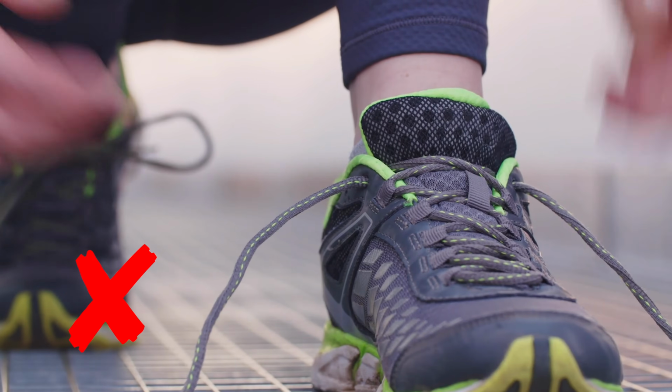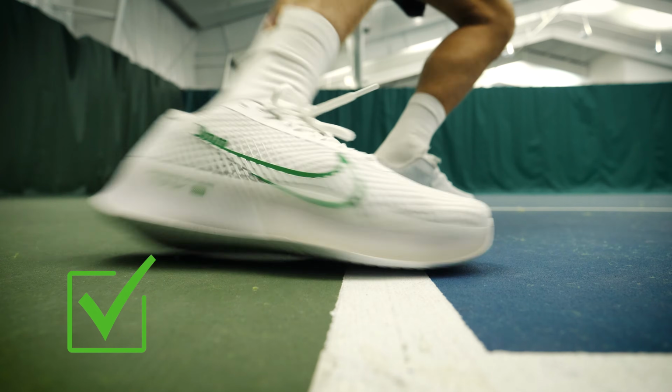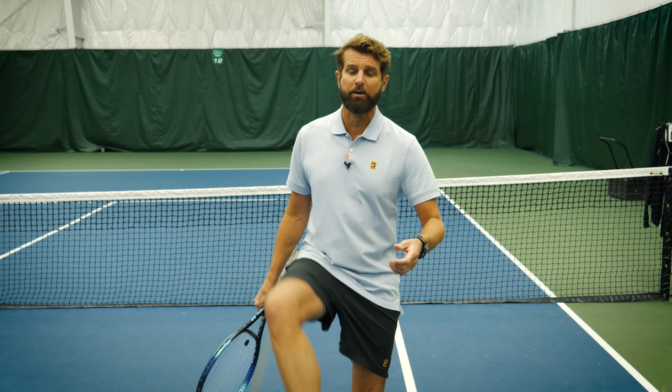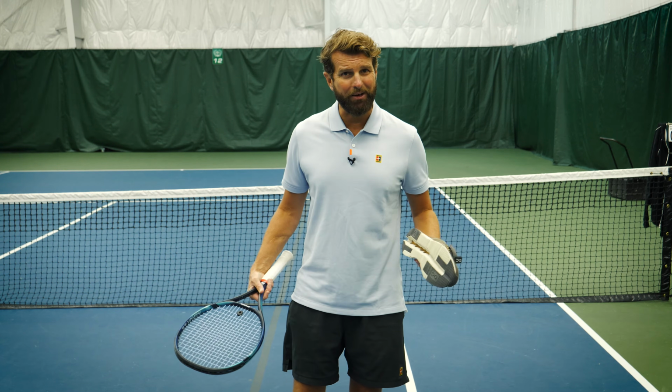So you're getting invested in the game of tennis. You've got your racket, you've got your bag, but do you have the right shoes? See, some players are getting started in the game and they're wearing running shoes and maybe cross trainers, but you need a good pair of shoes made specifically for tennis because your favorite pair of Orns may not keep you on the court all that long.